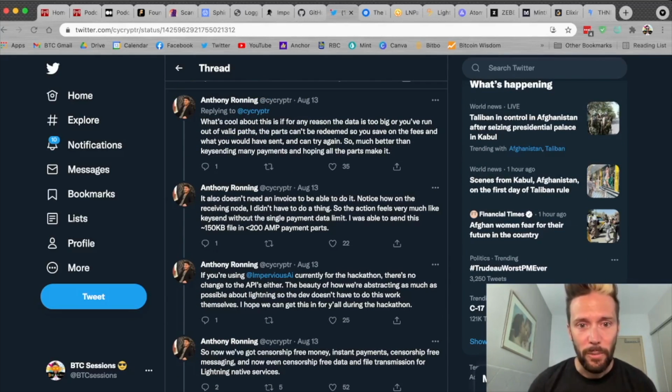What's cool about this is that if for any reason the data is too big or you've run out of valid paths, the parts can't be redeemed, so you save on fees and what you would have sent and can try again. So much better than keysending many payments and hoping all the parts make it.